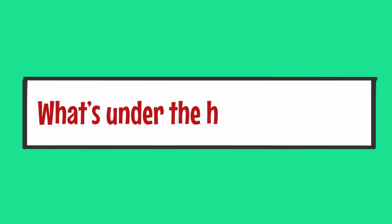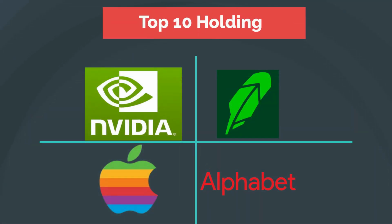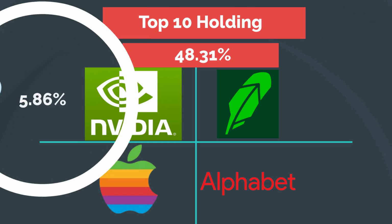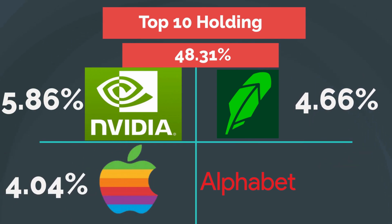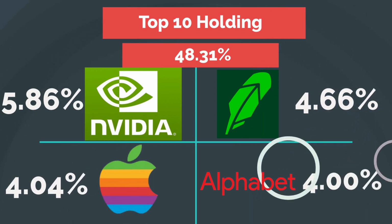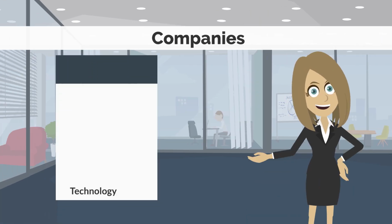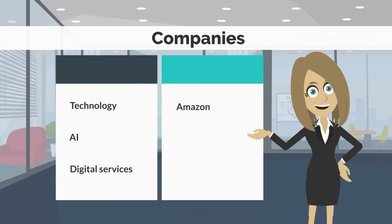So what's under the hood of this ETF? The top 10 holdings make up 48.31% of the total assets, with a strong focus on innovation leaders like NVIDIA, 5.86%, Robinhood, 4.66%, Apple, 4.04%, and Alphabet, 4.00%. These are companies that are shaping the future of technology, AI, and digital services. Add to that the likes of Amazon, Meta, and Microsoft, and you've got a who's who of industry giants driving this fund's performance.